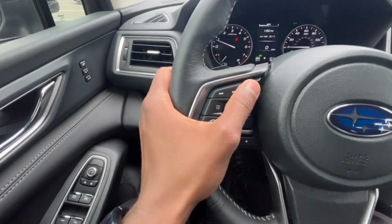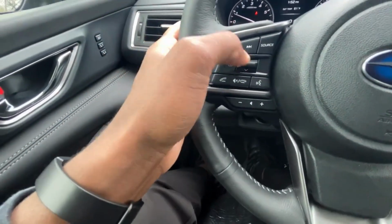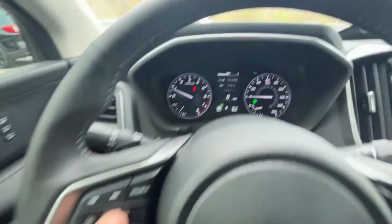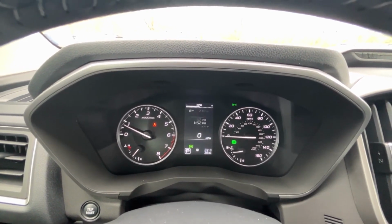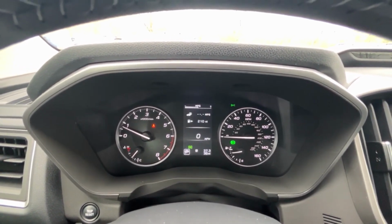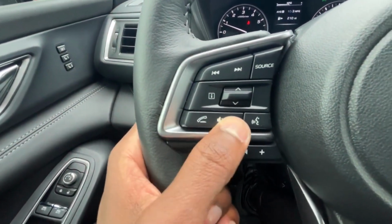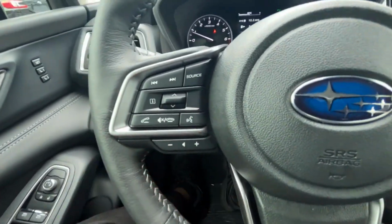And then to the steering wheel, we can use the source button to toggle through whatever audio we have set up. We can use this for our track list or radio station favorites. And then we can use this to go through our gauge cluster. So several different views that you can check out there. And then we have our Bluetooth controls. This also serves as a mute button. And then voice recognition here, volume controls here.